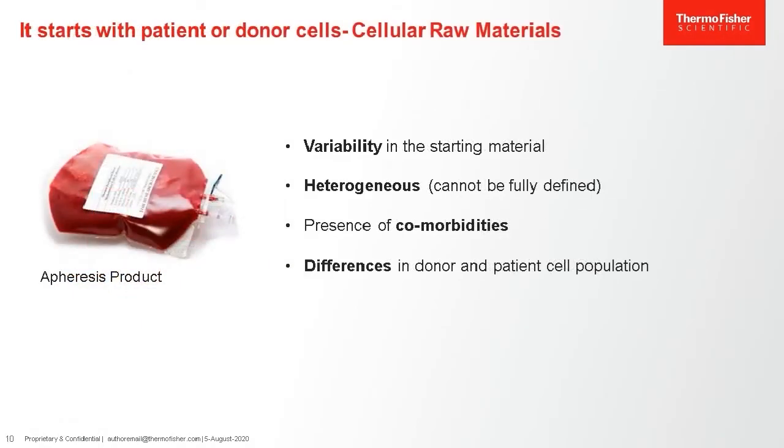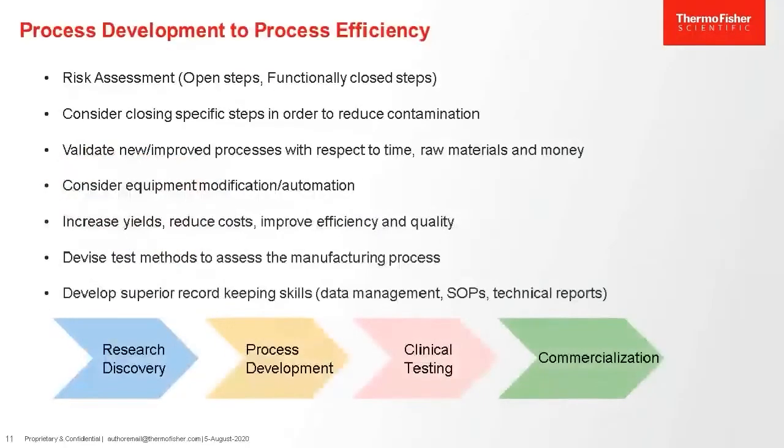Another unique aspect of cell therapy is the nature of the starting materials. The starting materials for cell therapy are cells. They are referred to as cellular raw materials or CRMs. Since donors and patients are unique and diverse, there is an inherent variability and heterogeneity in these cell populations. Treatment histories and comorbidities faced by the patients can also contribute to this variability. Healthy donor cells are used to generate R&D enabling data, but as we all know, healthy donors can never be true surrogates for patients.